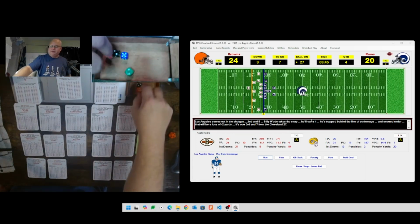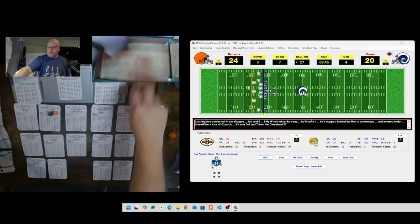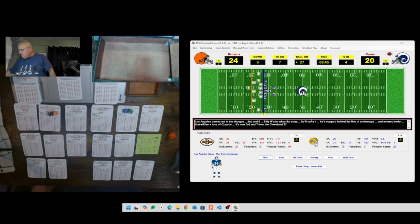All right. 25 is your defense. 52 is your ball carrier. That's going to be James Phillips. He's an A. 25 is even, right? Yep. So 25 is an AD. All right, here we go.